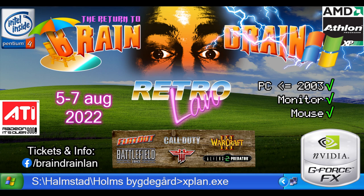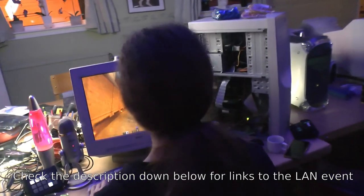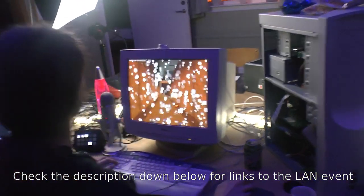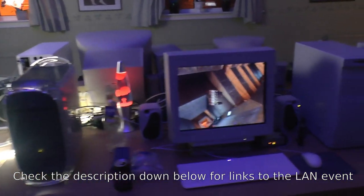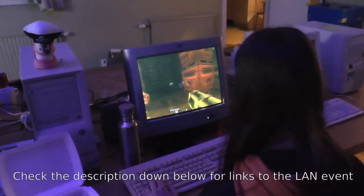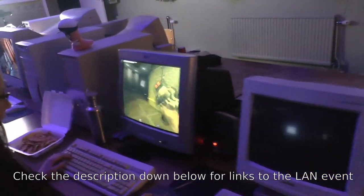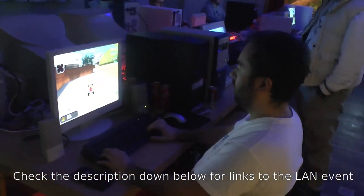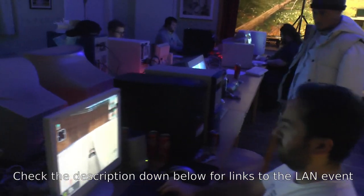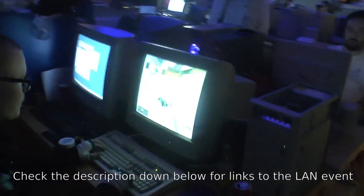It's about 20 euros or $20 or 200 Swedish kronor for a ticket for a 3-day event. Or if you're just interested in seeing what we're doing, you could drop by for free. So, like I said, it's in August 5th to 7th in Halmstad, Sweden. And it's a bygdegård, so it's like a public kind of place we're renting.